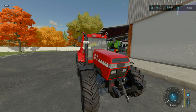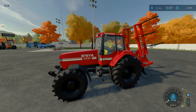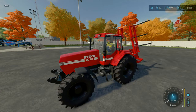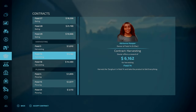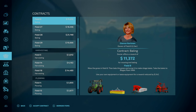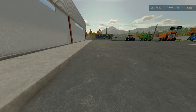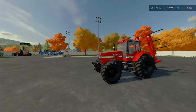Alrighty then, that was a very interesting conversation we had with the dealership and the local authority. That's because I've placed an order for some equipment. I've got the Case IH Steiger 9220 along with a 6 meter plow, so we'll get the plow contracts done. I was hoping I was going to get some of these hay contracts done, but apparently we're waiting on some mowers and that. I don't know, but anyway, that's not the worst part of it all.